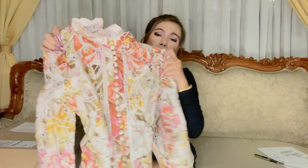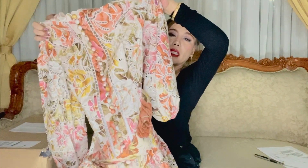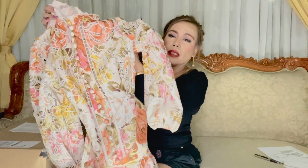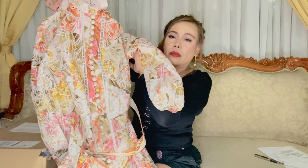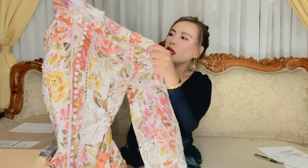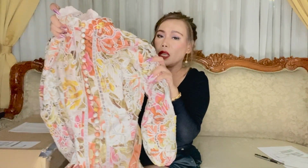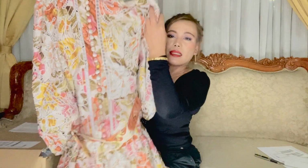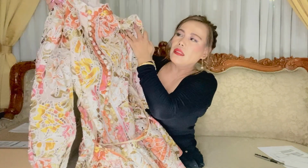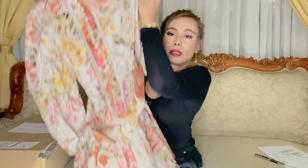So this Zimmermann dress is called the Bonita Floral Print Mini Dress. It's from the Retro Romantic 2020 collection. It's a multicolored mini dress that includes pink, green, yellow, red, and beige. It is crafted from embroidered linen. It's not light, it's heavy actually.